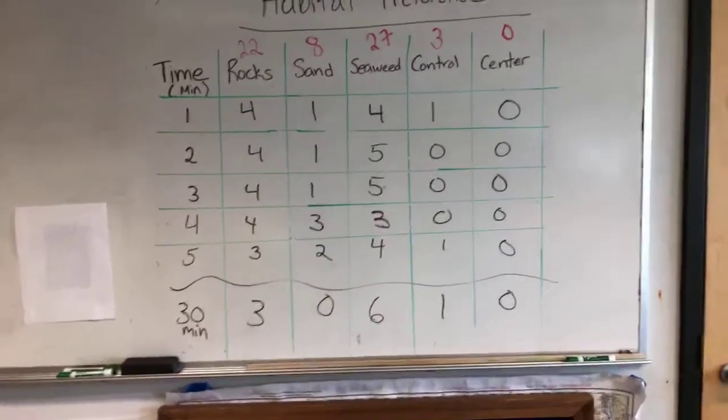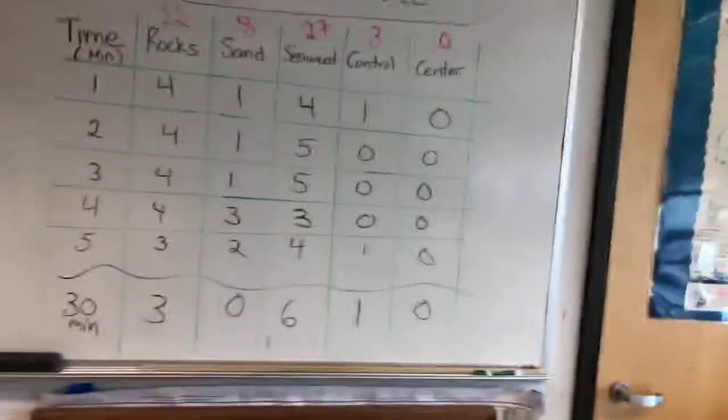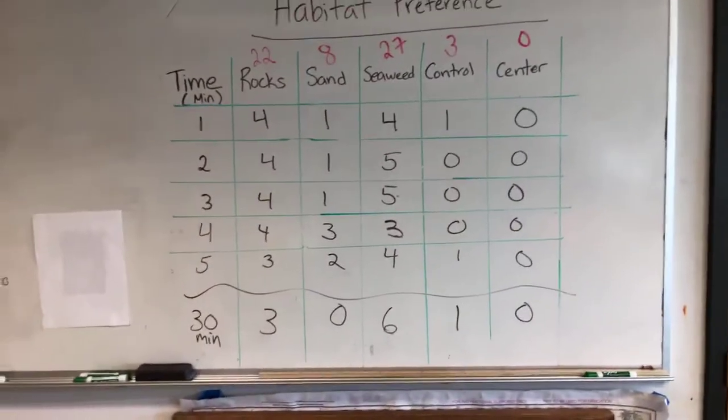So a couple observations that I saw pop up while we were doing our experiment. We saw some people notice that the larger crabs were making different choices. The smaller crabs have an easier time fitting in between the rocks, and that's important when we talk about why we find so many shore crabs around here: they can fit in between rocks really well. The ones that couldn't fit in between the rocks very well spent more time in the algae. So maybe we had some larger crabs.